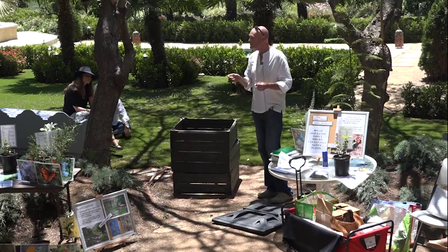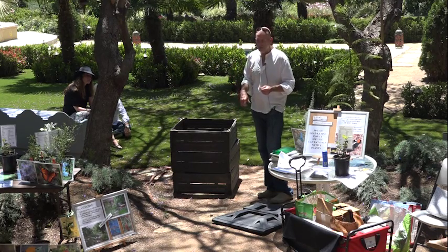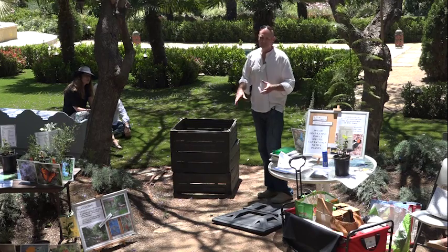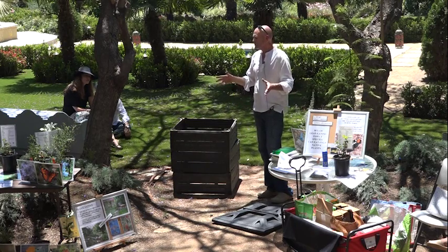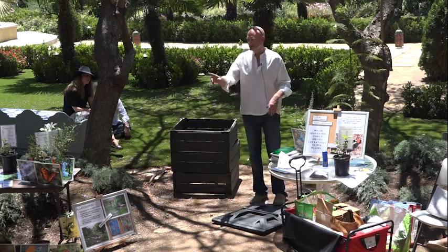And I've seen it happen. I've got my tomatoes up there, and I've used my own compost up there. I'm sorry if I'm so excited about this, but to me, it's like magic, you know? It's good stuff.